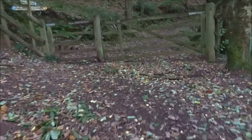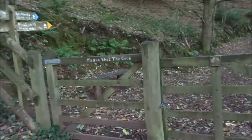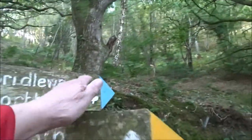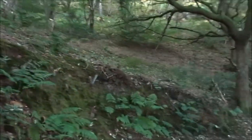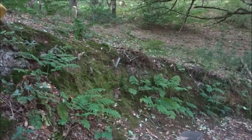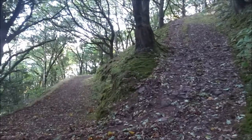Moorwood Bridle Path. Or North Hill Bridle Path. Yeah, and it's got the sign. Look. That, mind you, if you think about it, it says Minehead's that way. That's if you go down there, look. Right, there we are, look.